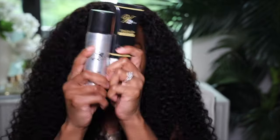So let me show you the gel I like to use. So these are the girls. So I'm gonna use the Wig Dealer spray to lay down the lace. And then I'm gonna go over the edges that seem to lift. I'm gonna go over it with the gel.